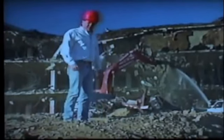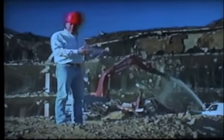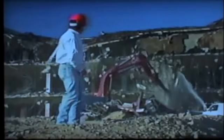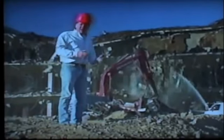Sometimes if you're going to build something new, you've got to tear down what was there before to make room for it. We've come to a demolition site where they're tearing down an old shopping mall to make room for a new shopping mall. That big machine you see back there is one of the biggest excavators in the world.